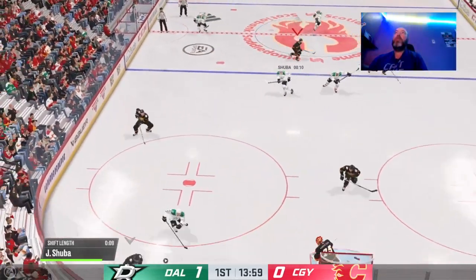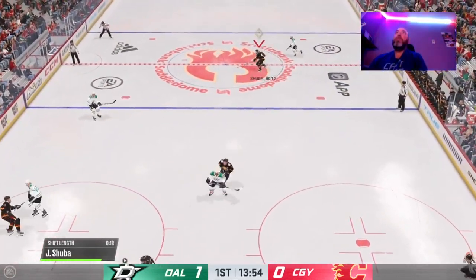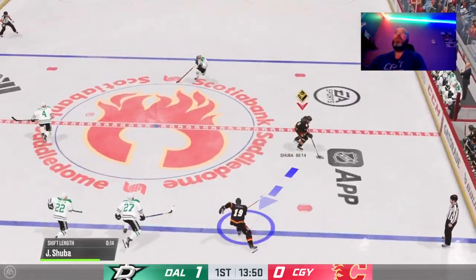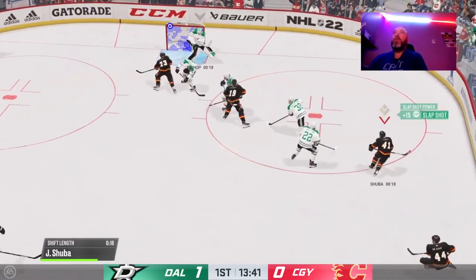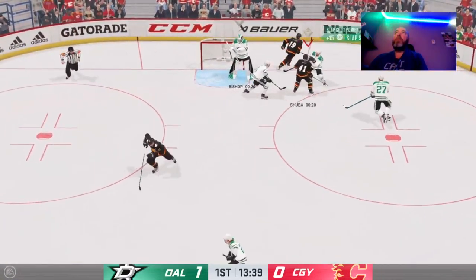Calgary's looking to break out of their own end. Looking for space inside the D zone. Zetterberg's carrying it ahead. Shot from the wall. Denies him! He got all of it!